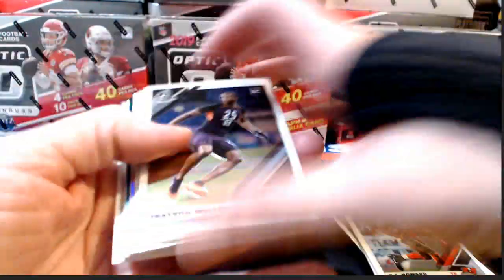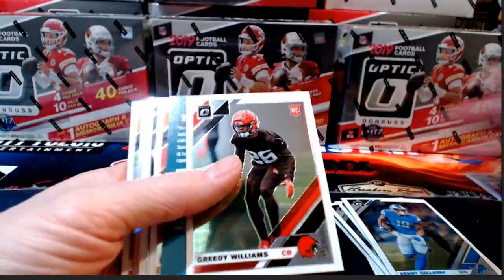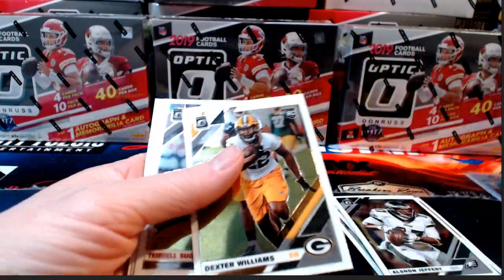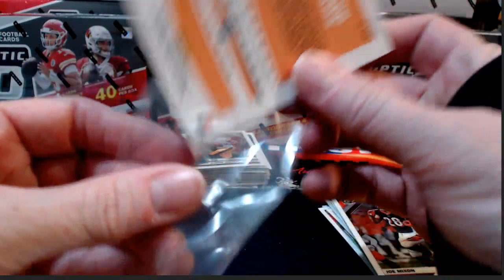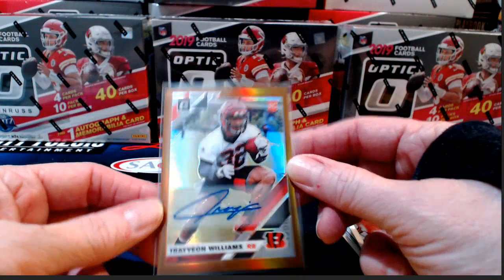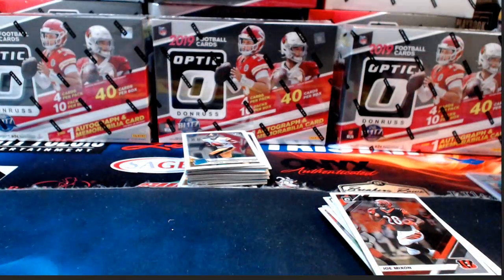Juan Thornhill, Kansas City Chiefs. And that's the Packers with Rashan Gary. Steelers and Big Ben. And our autograph, Travon Williams. That is the Bengals. And like our other autograph, there's just a tremendous amount of curvature in here.